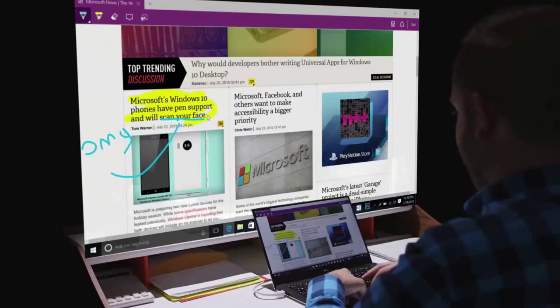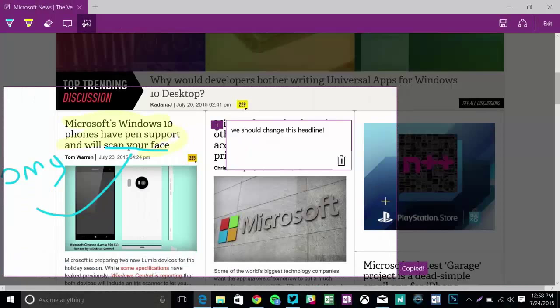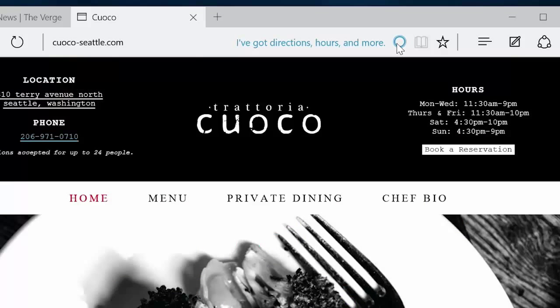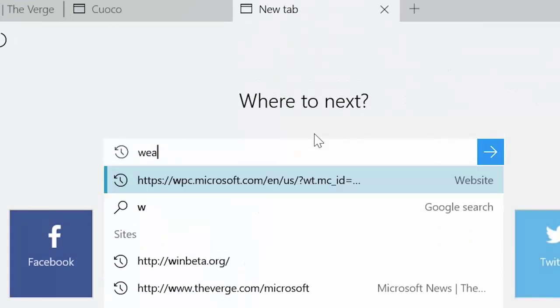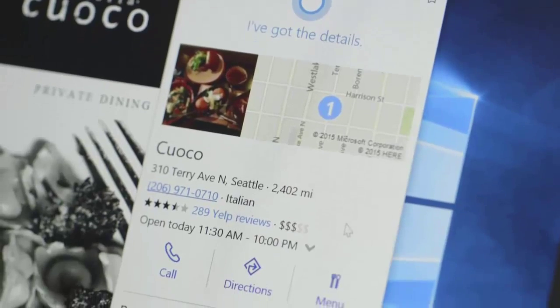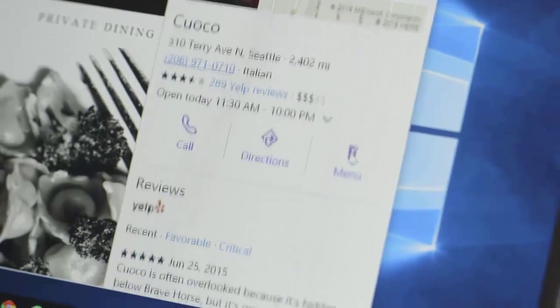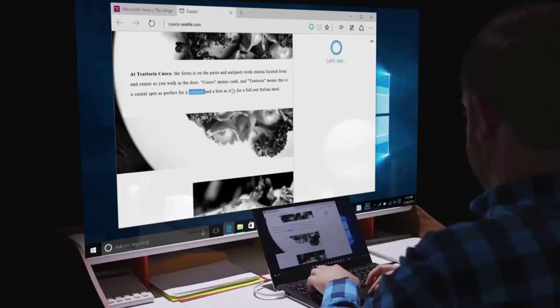Edge does have some interesting new features. You could draw all over web pages and send a copy to friends, and Cortana appears to provide you useful information in clever little ways. If you search for something in the address bar like weather, then it will immediately show the weather nearby. On some restaurant websites, it will even appear to provide you directions or opening hours. It's not just a neat little trick, but it's actually useful when you don't have to search for this basic information.